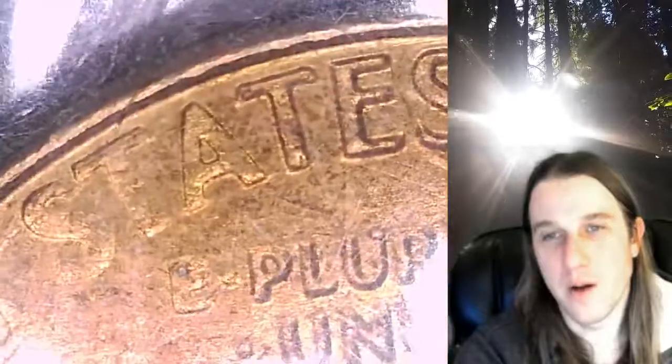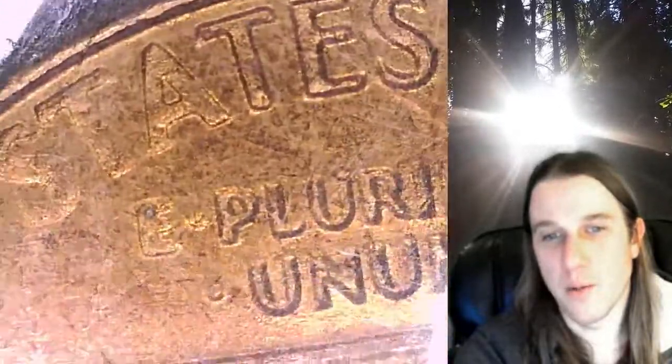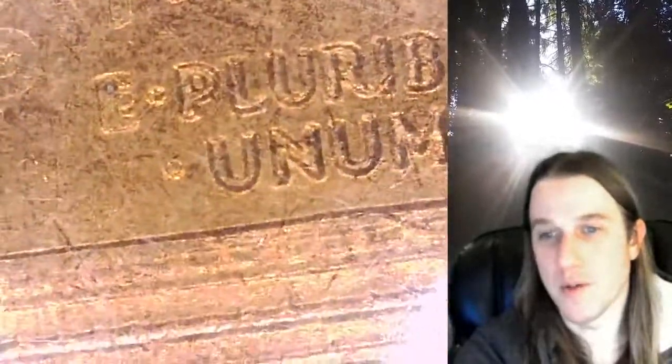Another one. I don't know if this is a weak strike. We had one like this earlier. It's commonplace for a weak strike. But I don't think we're finding multiple struck-through greases here.